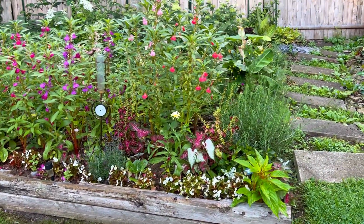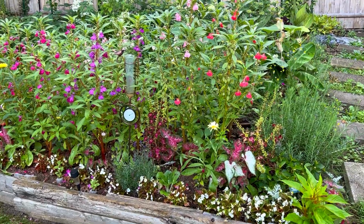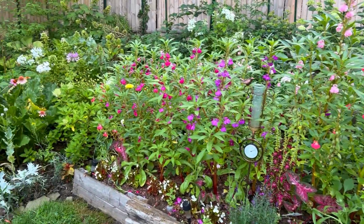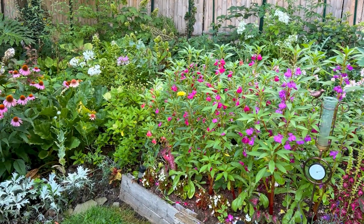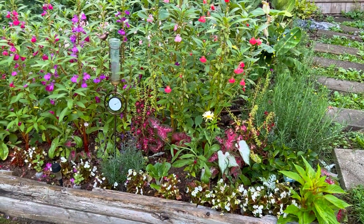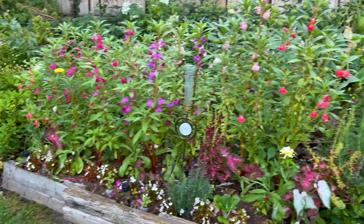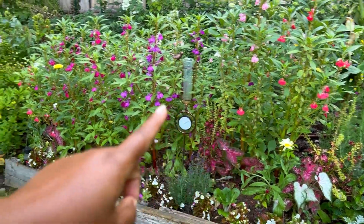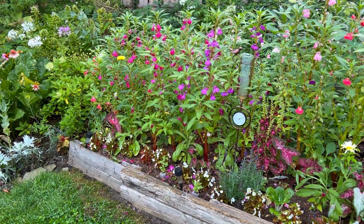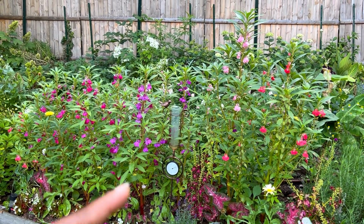So I am not liking this space as much as I did last year. Last year I felt like it was just incredible. I had zinnias everywhere. I had a lot of the same plants here in the front, but what I don't enjoy right now are these Camellia balsam plants. I planted them in the wrong spot. I didn't realize that they would get this tall, and they did, and they are blocking out the view back there.